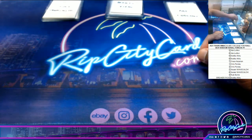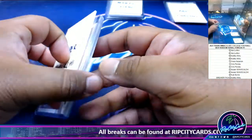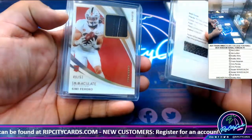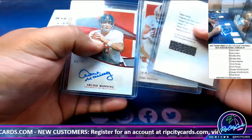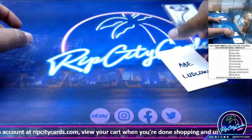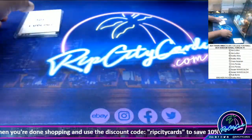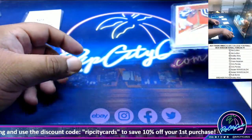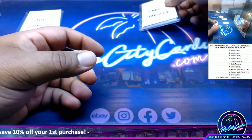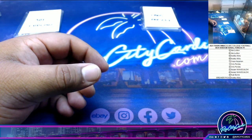That's going to do it for the break. So, Gasper, you got the Tua card, 58/99. Kirby, the Felton redemption, the Fehoko to 57, and the Archie Manning autograph, 9/20. Abe, you got a Rondale Moore autograph to 99. And Hatcher, you got the Kyle Pitts 1/10. Very nice. Kirby also got a breaker pack. So, damn, Kirby actually did pretty freaking good.